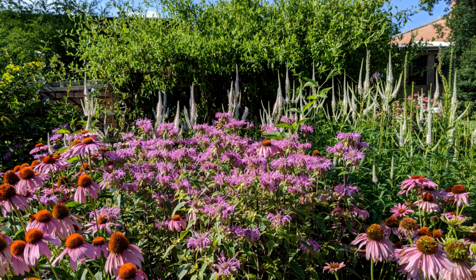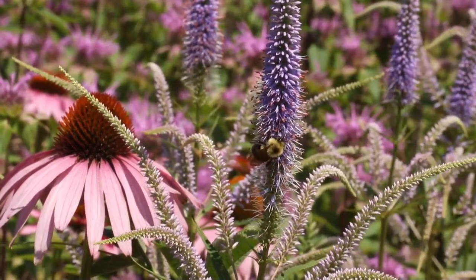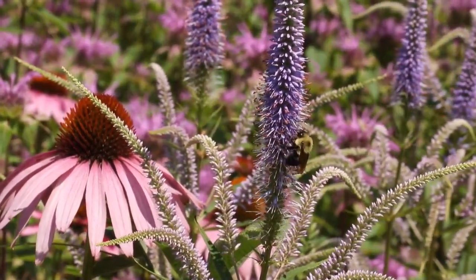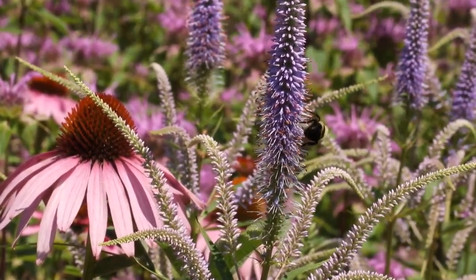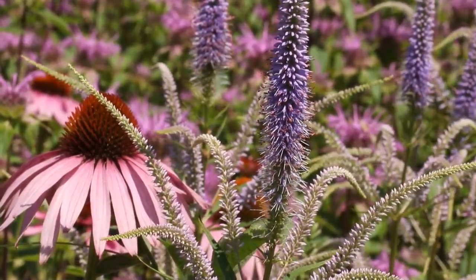The far end of that same bed has a really nice combo of coneflowers and bee balm and Culver's root. And again, that Culver's root, the Veronicastrum virginicum, is just one of my favorites. It has a really long bloom period and is loved by butterflies and bees.